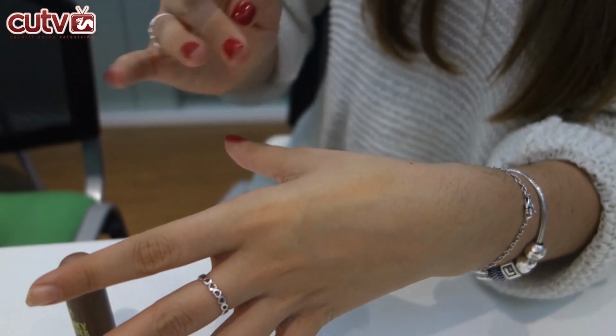Is it Kim Kardashian uses it loads? Yeah, it's definitely a Kim Kardashian look. So if you're looking to be a Kardashian, that's the one.